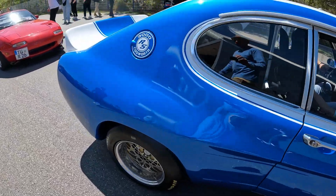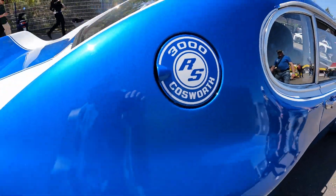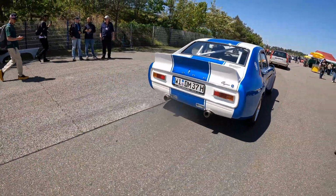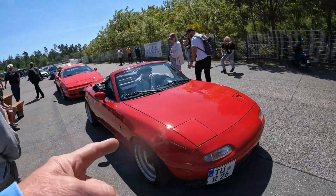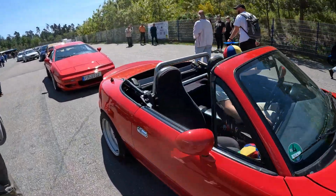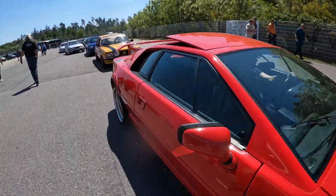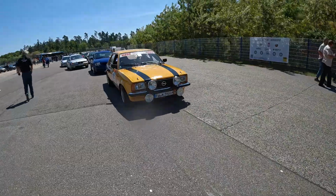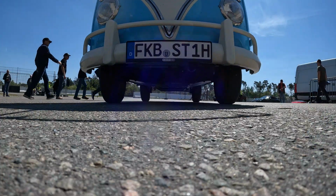That's just a cool car right here. RS3000 Cosworth. And what is this, Gil? A Ford Capri. That's just cool. This is cool too, but not my cup of tea. Lotus, little Opel, that's Skoda, right? Yeah.